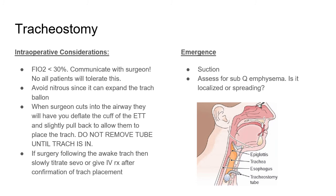At the same time, I know that the end-tidal CO2 says I'm ventilating, and I make sure the ventilator has reasonable tidal volumes and reasonable minute ventilation, right? So I look at all those things like, okay, we're good. We can do all the ancillary things.